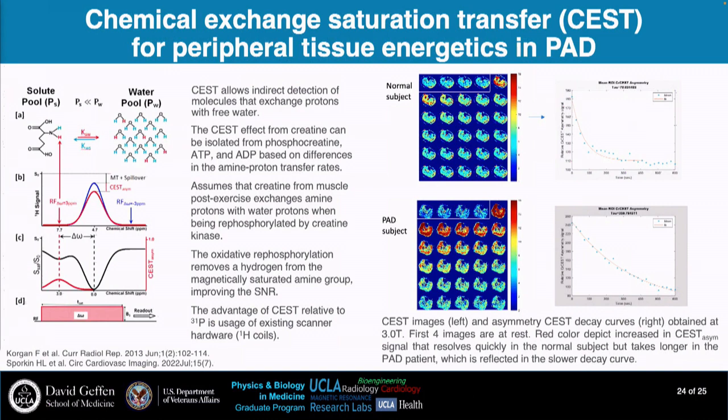You see the CEST images on the left with a normal subject and a subject with PAD. On the right are the CEST decay curves, and one can see that the decay is much slower in the subject with PAD relative to that of the normal subject, and the pre-stress images are the first 4. So these are pre-stress, and then these are post-stress images, and this decay corresponds to this signal right here.